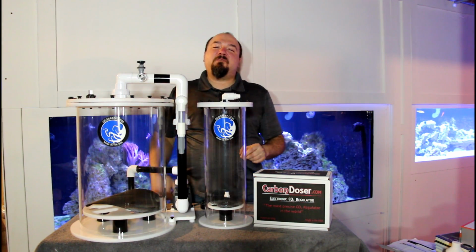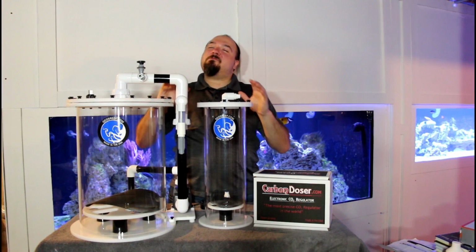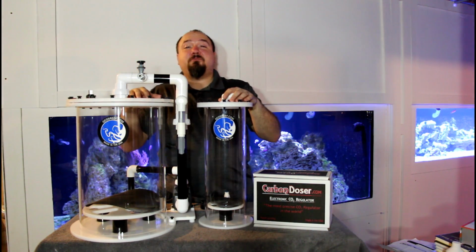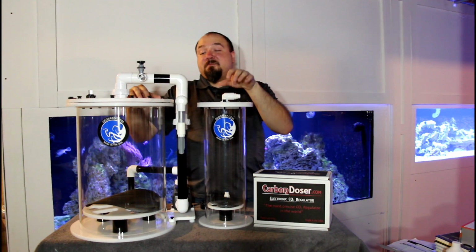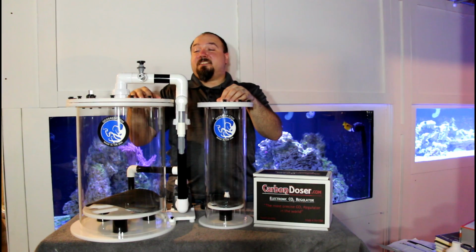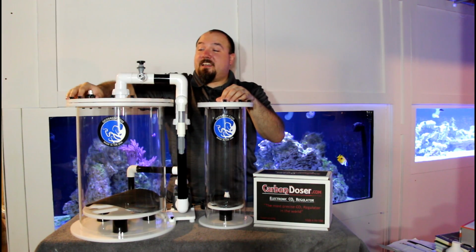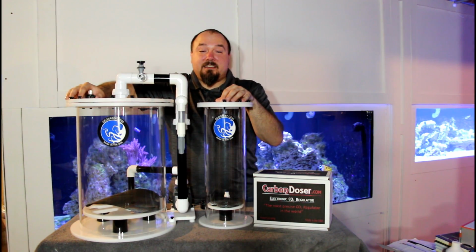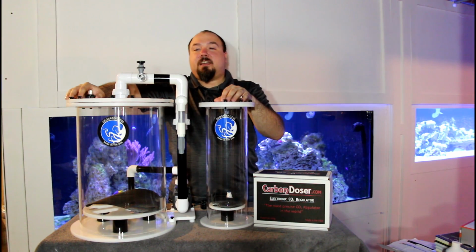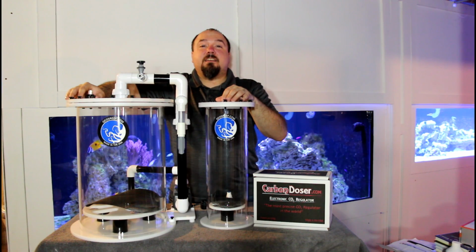Today I have another reveal on a piece of equipment. I hope you enjoyed the introduction. And if you're not familiar with what this is, it's a Geo's Reef calcium reactor. As a matter of fact, this is the largest calcium reactor they make. This is the commercial version. It holds 50 pounds of media. I also bought a secondary chamber to help neutralize the effluent before it goes into the display tank.